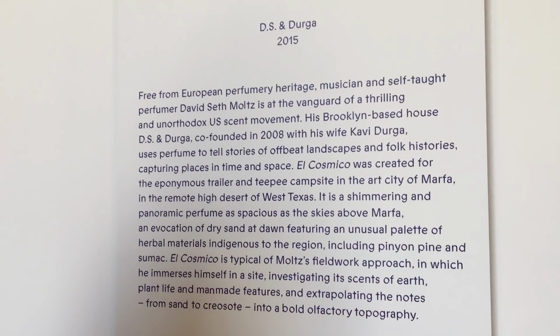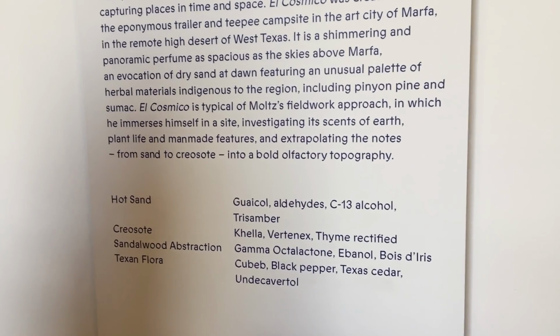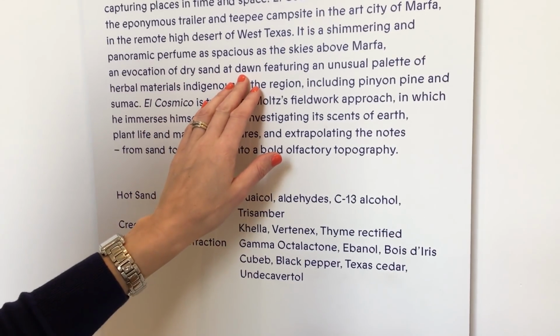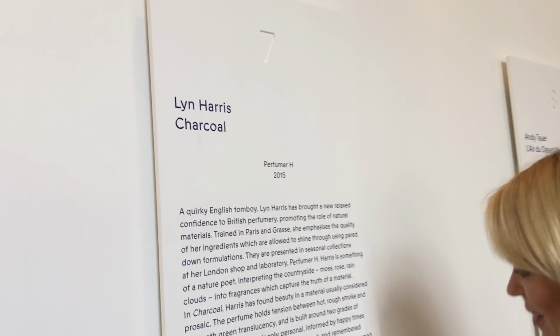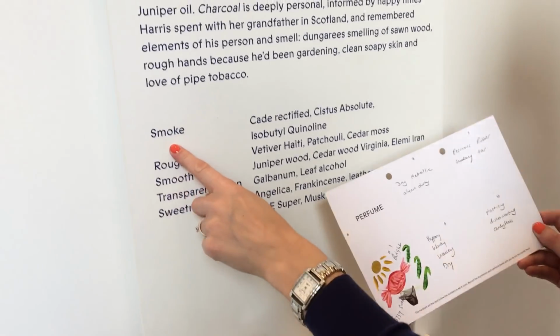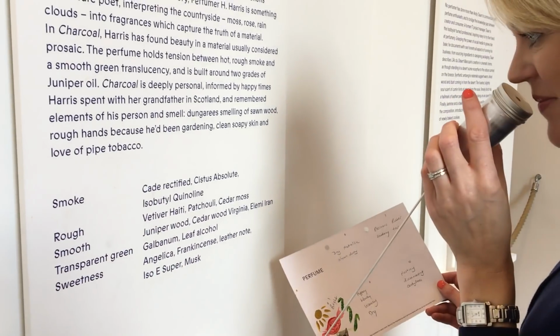I don't know this fragrance, I have to say. But it has the aldehydes, cedar as well. Number seven is Charcoal by Lynn Harris. So that makes sense. Smoky? Yeah, my gosh, it definitely smelled like a charcoal-y smell, didn't it?